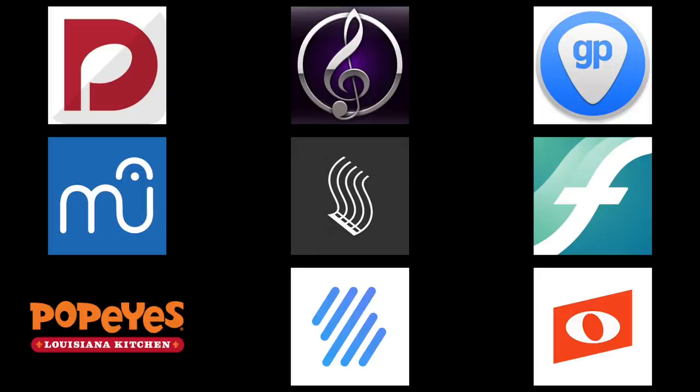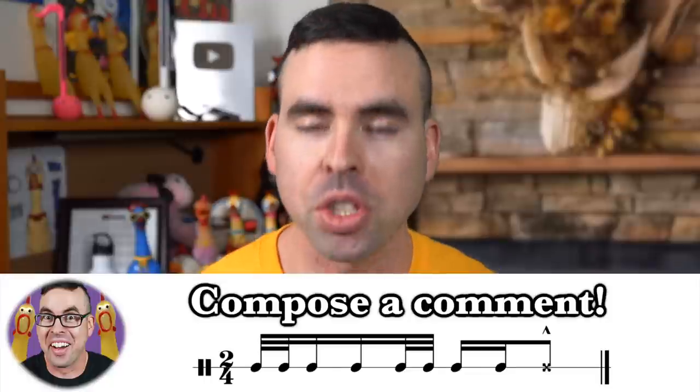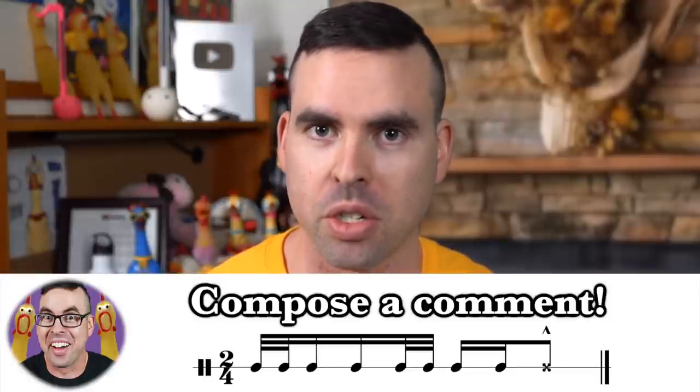So there are quite a lot of music notation software, and I heard good things about most of these. However, we will only be looking at MuseScore and Finale today, because those are the ones that I'm the most experienced in. But compose a comment if you like one of the other softwares, and tell me why.